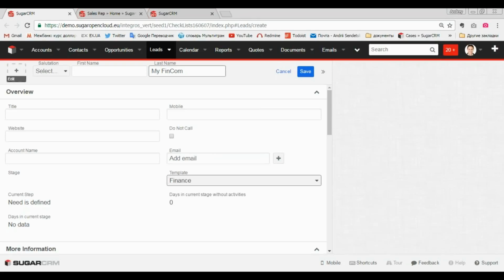No worries, there is a set of steps. I just need to click here, choose a finance value, and the system will do all the other stuff without me. Okay, let's check if it's true.